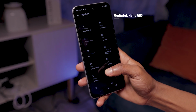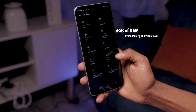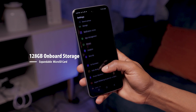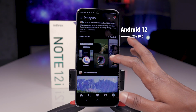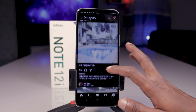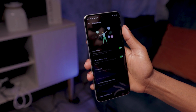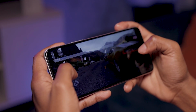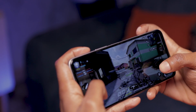Under the hood, we have a MediaTek Helio G85 chipset paired with 4GB of RAM, expandable by 3GB of virtual RAM, and 128GB of onboard storage, expandable via a micro SD card. Infinix Note 12i runs on Android 12 and XOS 10.6. The combination makes it one of the speedier, if not the fastest phone in this price range. The phone felt fluid and fast with no lag, and performance was smooth across the board, including running demanding games like Asphalt 9 Legends, Ninja Rush 3, and Call of Duty Mobile at their highest frame rates.